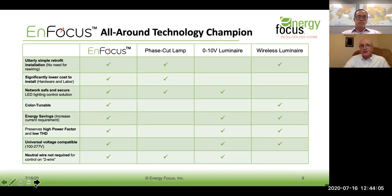It's safe and secure, color tunable. I mean, we've realized the dream. It's really cool, and being able to bring it to everyone. Energy savings, James talked about that, tremendous energy savings. Preserving the integrity of the power line, absolutely important, and we do it. Universal voltage capability, and whatever wiring situation you have, 2 or 3 wire, neutral or no neutral, it works. So if you're looking for an in-room retrofit solution, EnFocus is the way to go, we think. I mean, we're a little biased, but we think so.